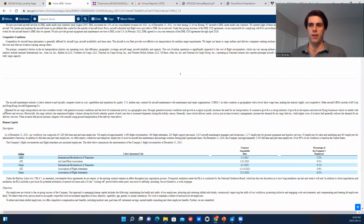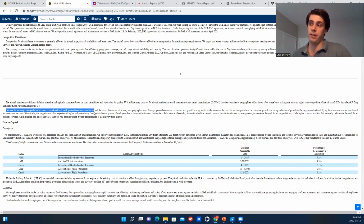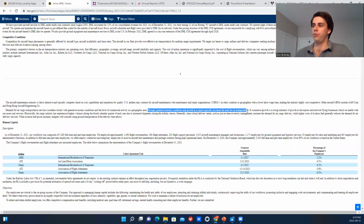some commentary on this. So they say, demand for air cargo transportation services correlates closely with general economic conditions, which is what we'd expect. I mean, a lot of businesses correlate with economic conditions and the commercial activity in the geographical area. Stronger general economic conditions and growth in a region typically increases the need for air transportation. So they're basically telling us what will drive demand for their services. And then what they say down here is pretty simply when aviation fuel prices increase, shippers will consider using ground transportation if the delivery time allows.